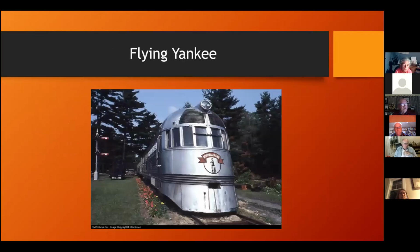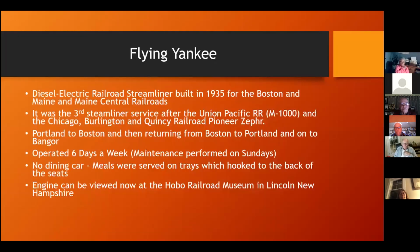This is one of the famous photos of the Flying Yankee. And the Flying Yankee was kind of significant. That was a tourist train. And you can still see that at one of the museums. That's a diesel electric railroad streamliner built in 1935 for the Boston and Maine Central Railroads. Third streamliner service after the Union Pacific, and another one in Chicago. Portland to Boston and then returning to Portland. It operated 6 days a week, didn't operate on Sundays.